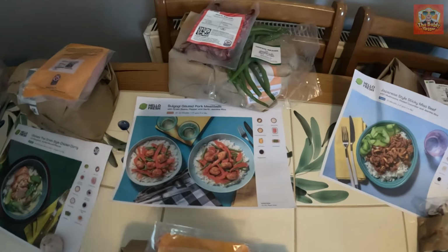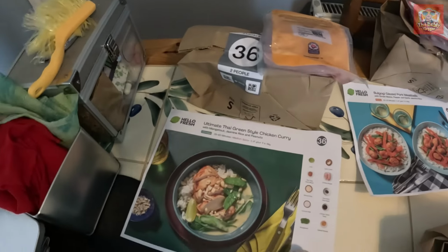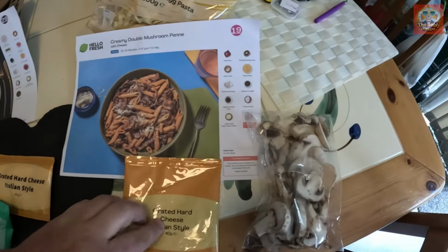There we go. I'll show you this one because I'm going to be cooking this one today. No, I'm not. Which one am I going to be cooking today? Where is it? This one. I'm going to be cooking this one today. We've got the grated hard cheese.